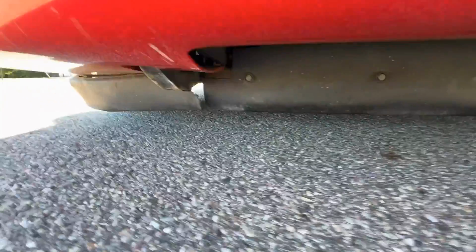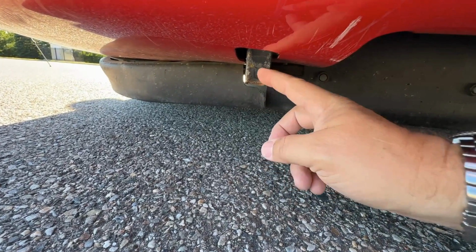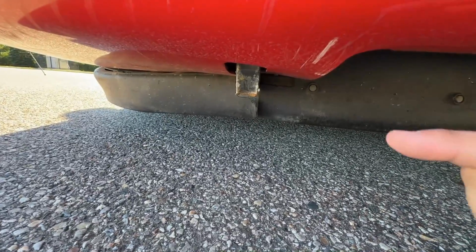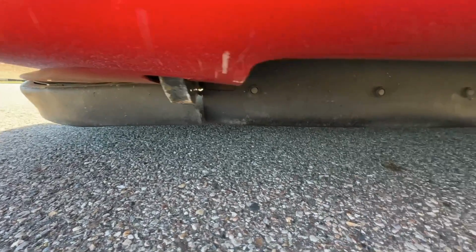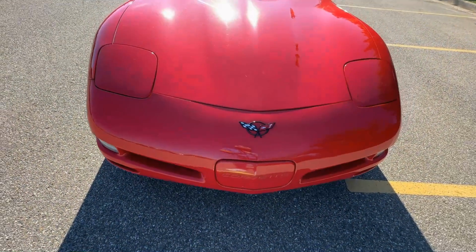But you also want to look here. You can see this brace here has been scraped a number of times. Of course, this car has 101,000 miles on it, so that's not unusual. There's not a lot of scrapes on the underside. I see some here because this front end has been repainted at some point in time. Otherwise, with 100,000 miles, you'd be seeing a lot more stone chips and problems like that on the hood.